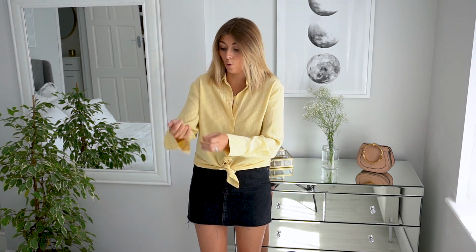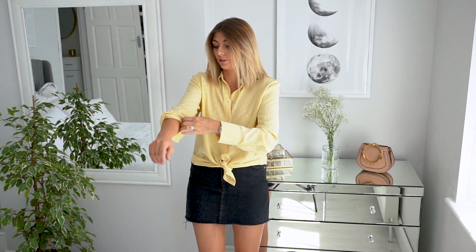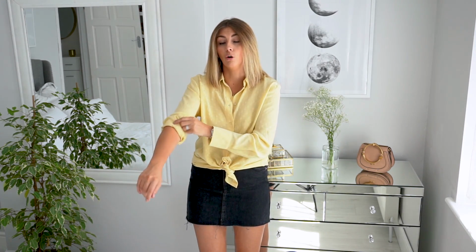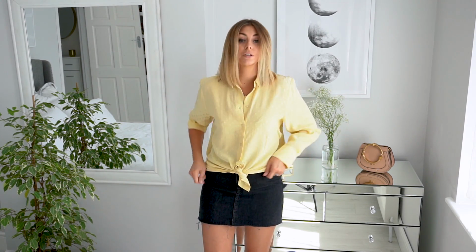You can also roll up the sleeves, which I'm going to do because I am already sweating and I am about a minute into this haul. So if I collapse halfway through the haul, I do apologise. There we go, so that's the sleeves rolled up. Now this one was $29.99 from H&M.